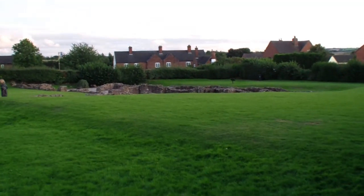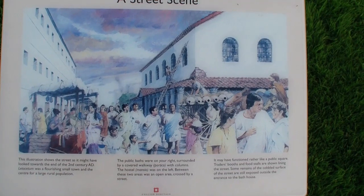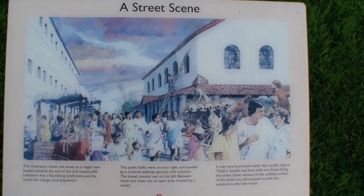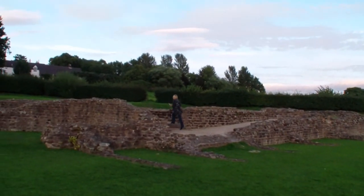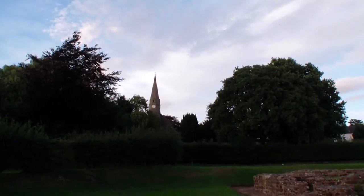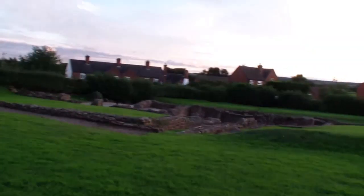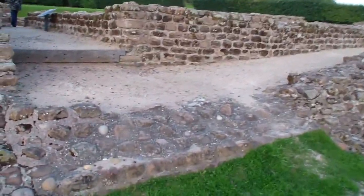I'll tell you what it's called in a minute. What it would have been like, I presume. Yeah, I'd love to get the old detector around there. Think what was going on here 2,000 years ago. This place is Wall in Lichfield, in the heart of England.